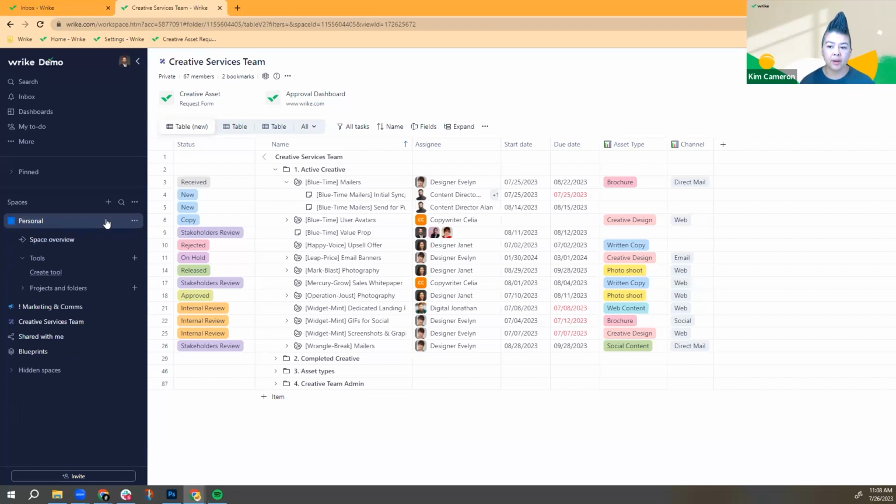Everybody has the power and control to do this from their own personal spaces. So if you're following along at home with me, let's go to your personal space and let's review just the high-level basics of what we have going on in dashboards before we get into that approval dashboard you saw there at the beginning. So follow along with me.